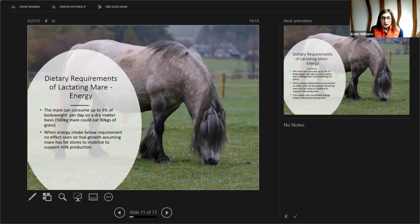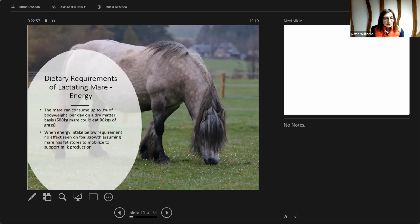When energy intake is below what the mare needs, then there may not be any impact on the foal if she's able to mobilise her own fat stores to support the milk production. So we often talk about a mare milking off her back, and that just means that she's converting her own energy reserves and putting it into the milk if we're not able to supply her with enough to meet her requirements. So a good mare will often milk off her back, and some of the more selfish ones keep the fat for themselves and maybe just don't produce so much milk for the foal.